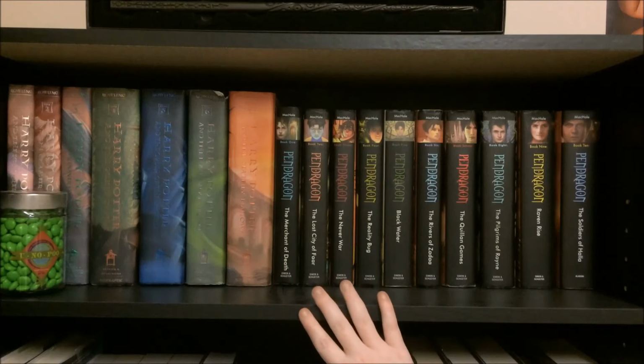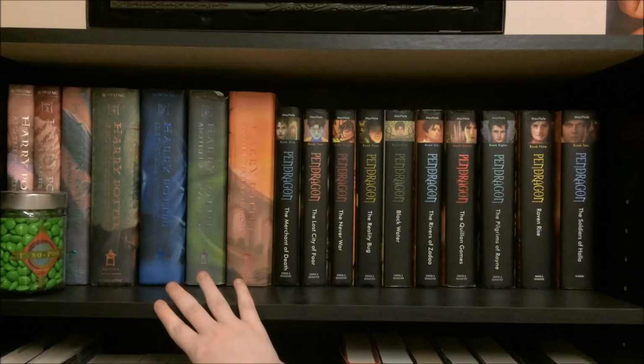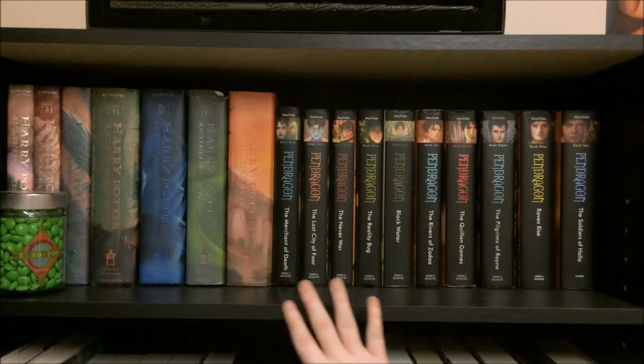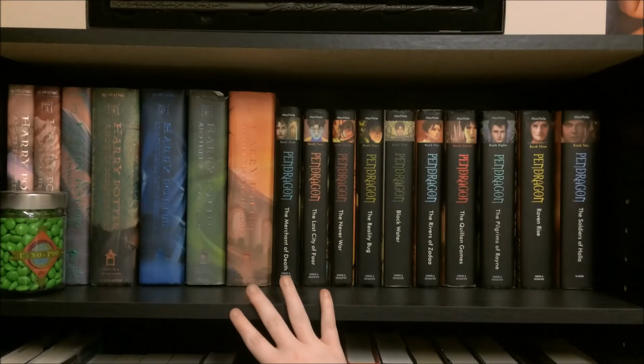So now we're up at the top of my red shelf, where as you can see I only have 2 series, and those are the Harry Potter series by J.K. Rowling and the Pendragon series by D.J. MacHale. I mostly keep these up here at the top because they fit really well on the shelf together, but they do also happen to be 2 of my favorite series of all time.